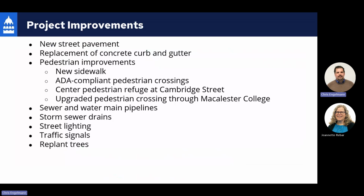The project will improve pretty much everything from the outside of sidewalk to outside of sidewalk. We're talking about new street pavements, concrete curb and gutter, new sidewalks, and updates to the pedestrian environment. Underground utilities, sewer, water, will be updated or touched almost along the entire corridor. Street lighting will be updated. Traffic signals at Fairview and at Snelling will be updated as well, and a refreshing of our urban forest as part of this project will be completed.